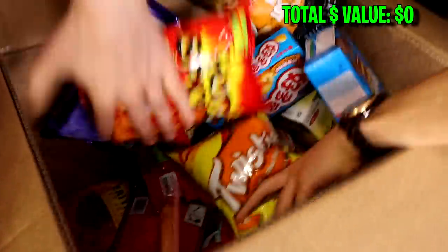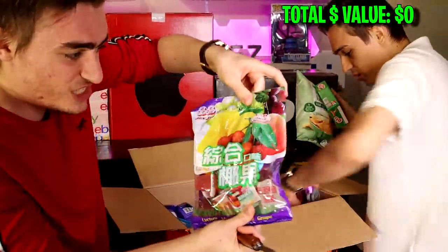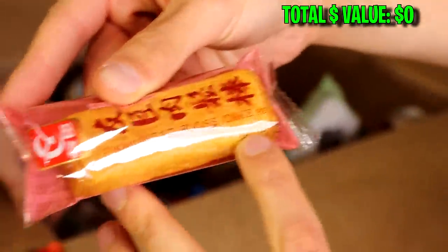Dude. Guys, look how much candy. What the heck? It's full. There's so much, I think Japanese candy maybe, or Chinese, I'm not sure. Wait, what is this? Chicken meat floss cake. That sounds disgusting. Maybe we'll try this another day. Get it out of here.